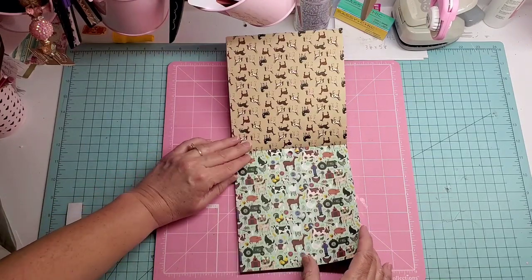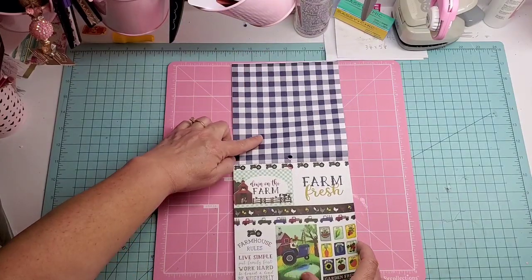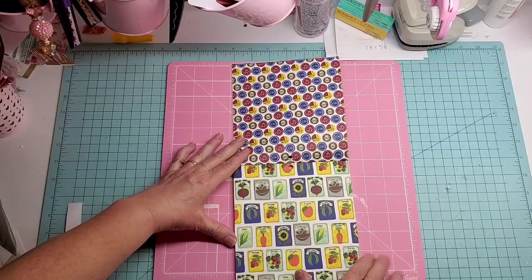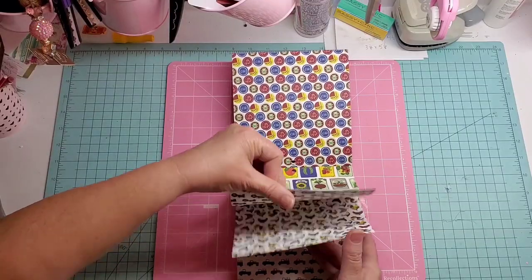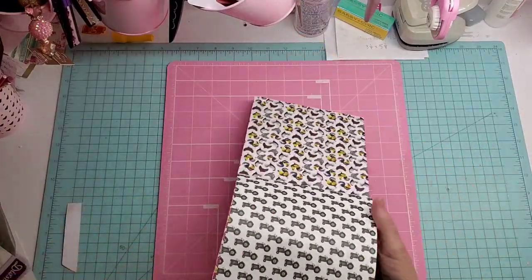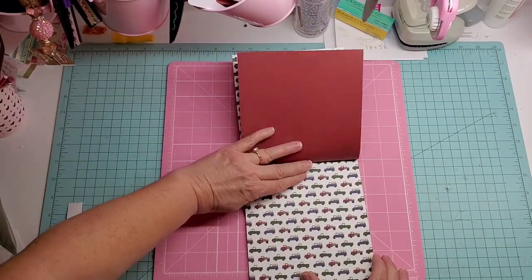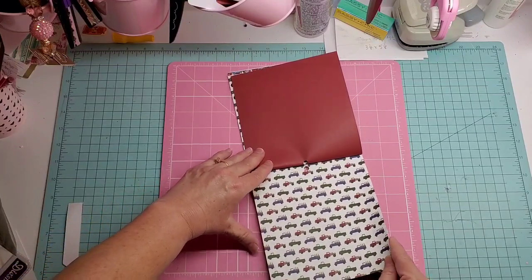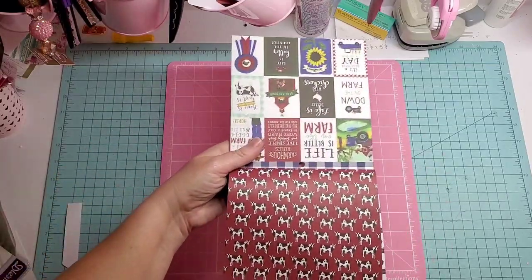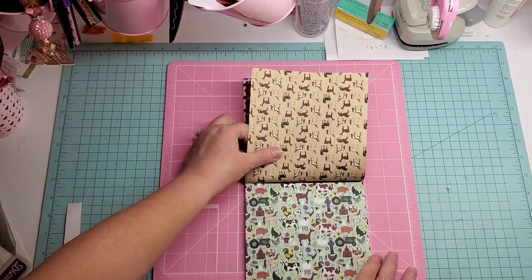So you have some cute cut-aparts. Paper's double-sided. Got some animals, some plaids, some more cut-aparts. Or you could just use the back. Seed packages. Oh my goodness, I love this. Makes me want to get out and start planting a garden. This is little tiny tractors. They are actually green when you look closely. And some roosters. Some trucks. Can't have a farm without having some pickup trucks for sure. Got some cows with the red and white, and of course the black and white cows. Oh, that's so pretty. I am just loving this.